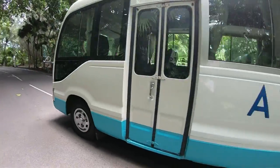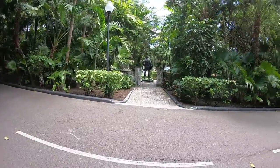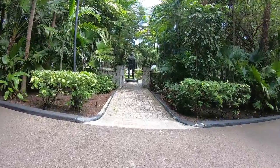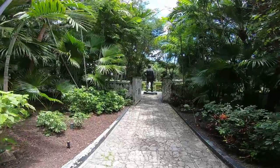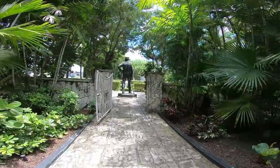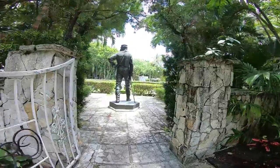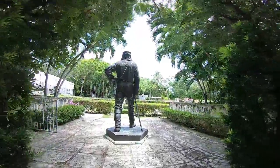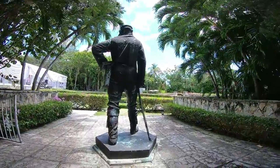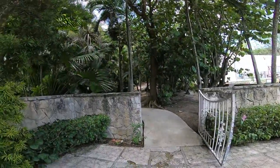We took the Atlantis shuttle and the driver dropped us off at the side entrance. We were able to walk through it pretty quickly and took a bunch of photos. We spent about an hour there.